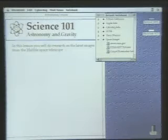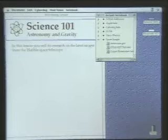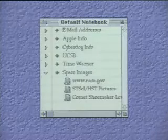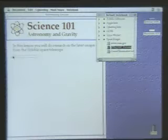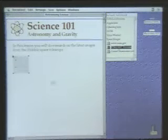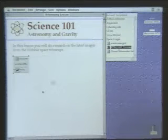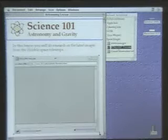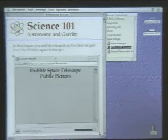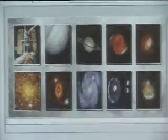Suppose I'm a school teacher preparing a lesson plan on astronomy, and I know there's some good material on the Internet. CyberDog's Notebook is a place to store your favorite Internet locations and email addresses. So, I can simply drag and drop an Internet location from the notebook into my document. CyberDog will connect to that site and display the results in the document. So when my students open it, they'll be taken directly to the site I embedded. No need to waste time surfing the Internet for relevant data.